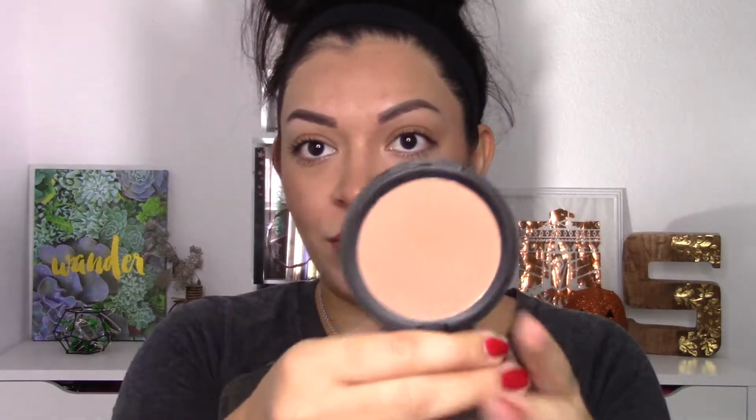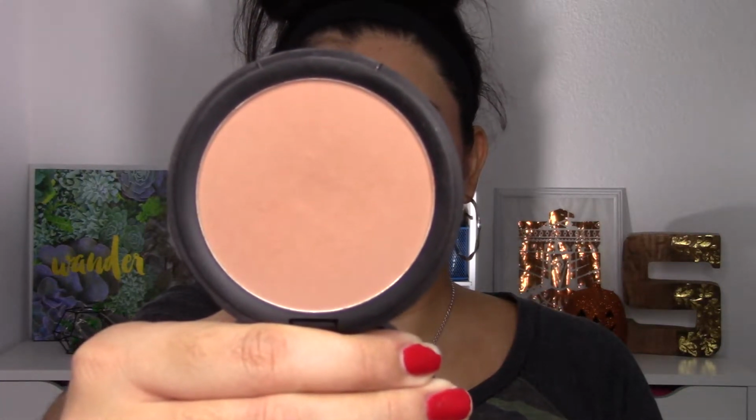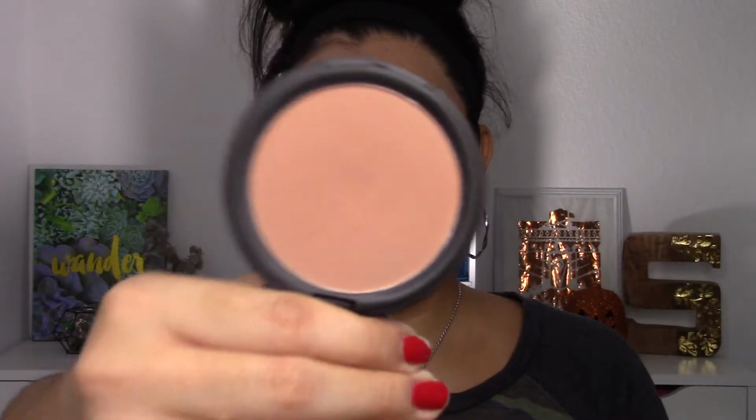And this one helps warm up my face, because my face is a lot lighter than the rest of my body. So I really love it for that reason. But there is the before. This product has 8.90 grams, and so that's a lot. So we'll see if I even hit pan. I'm going to try to use the heck out of that blush.